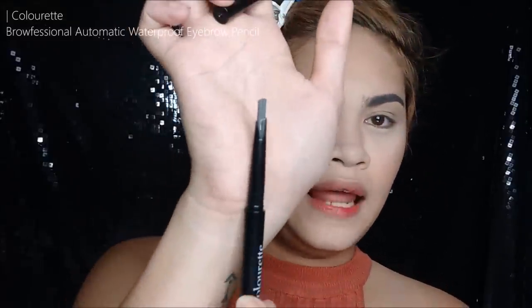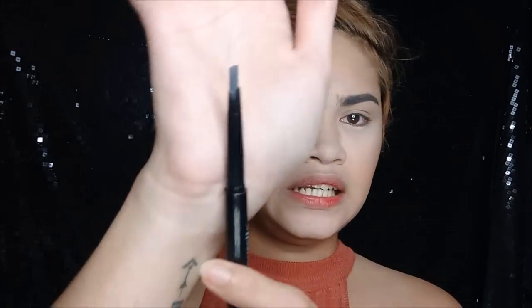Okay, so ayan, tapos na tayo magkilay. By the way, I'm using this Colourette Cosmetics in the shade. Ito yung kanyang ano, black. Wala yung shade, yung kanyang lid. Pero ito siya, medyo dark. Kasi yung black. Pure black.